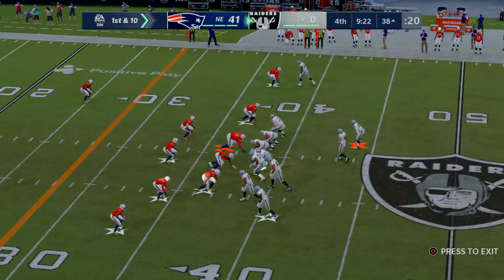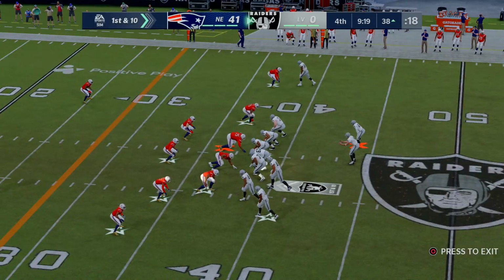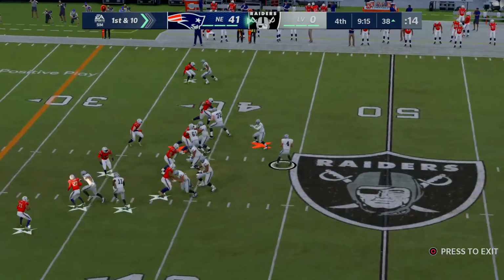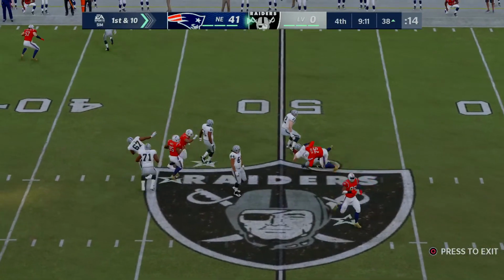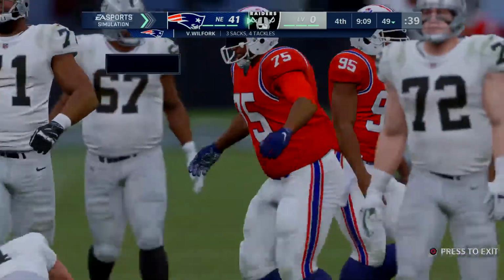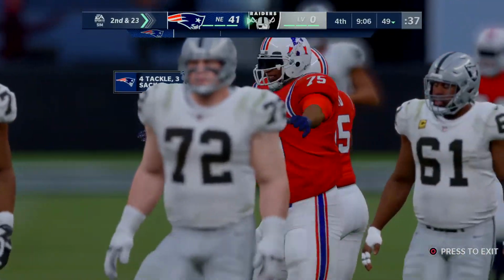So here's a 1st and 10 at the 38. Carr to throw again. And he's going to go down. Back near midfield at the 49.